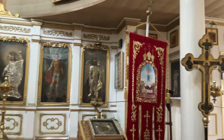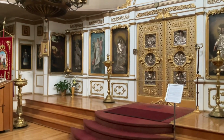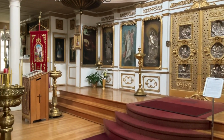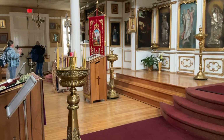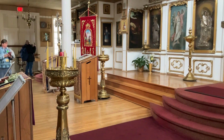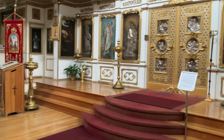97% of what you're looking at was actually saved. The icons on either side of the royal doors were saved. It's easy, you just push on the icon and they pop out. The scroll work and the framing that you see was lost. It was just so attached they couldn't get it off.